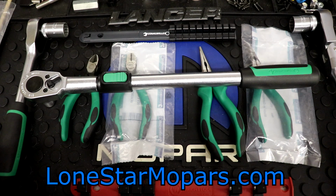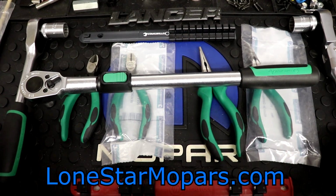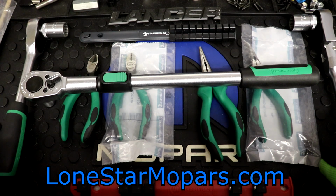Obviously, changing tires. This beats having the flex head, it beats having a standard, it beats possibly, if you're space constrained, having a tire iron type of deal with you. Lots of things you can do there. Is it for everyone? No, but a telescopic ratchet is super cool and very, very useful. Definitely recommend you consider it if you're in the need.